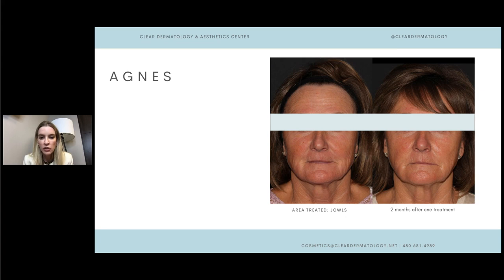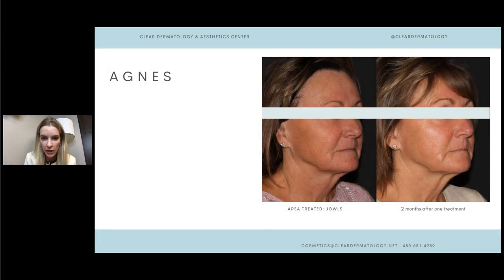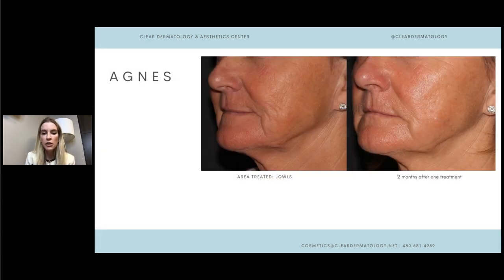So this patient, this was only 2 months after one treatment. You can see her jowls are smaller, but she's got a lot of improvement in the fine lines. So look at her lower face in this area, and you can see she had so much improvement here. This is one patient that told me is the easiest healing out of anything that she's ever done. And she got tighter skin, smaller jowls, and the skin is so much smoother in those areas.